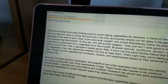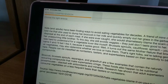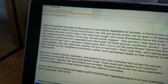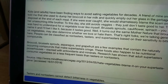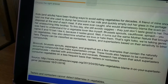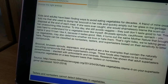Well, it turns out the same mother nature that brought us vegetables may also determine whether we love or hate them. That's right, folks. We are talking genes here. People can be classified as non-testers, testers, and super testers based on their sensitivity to bitter compounds. Broccoli, Brussels sprouts, asparagus, grapefruit are few examples that contain naturally occurring compounds that make super testers cringe. These foods also happen to be nutritional powerhouses stacked with antioxidants and minerals. Research has shown that other super testers consume vegetables on less frequent basis than testers or non-testers.